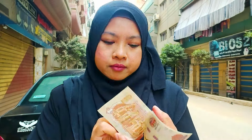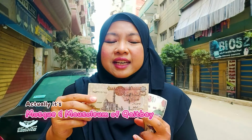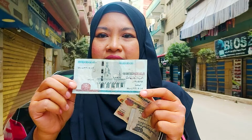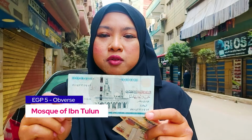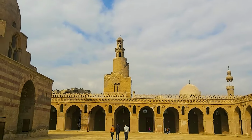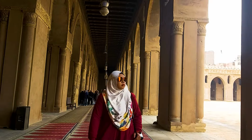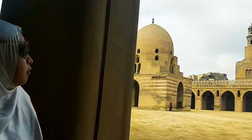At the back of one Egyptian pound is actually Masjid Sultan Qaitbay, which is located in Cairo, but we didn't have time to visit here. For five pounds, this one is Masjid Ibn Tulun. We went here also in Cairo. This is the largest and the oldest mosque here in Egypt, and it is also the oldest mosque in the whole of Africa.